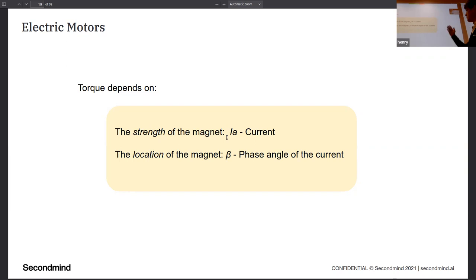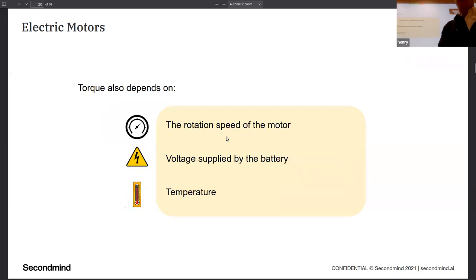If you get, for example, the phase angle wrong, it means that you're going to waste a lot of energy heating up the motor. The crucial thing here is that the torque also depends on some environmental conditions, things like how fast the motor is spinning, how much voltage is coming from the battery. The longer you use the battery, the voltage will drop, and also the engine itself can rise in temperature. So these are things that confuse the picture a little bit.